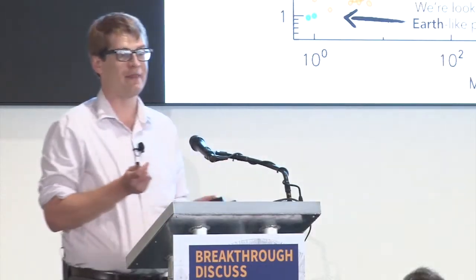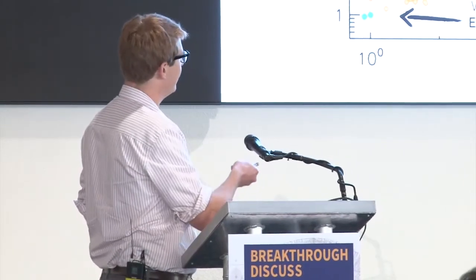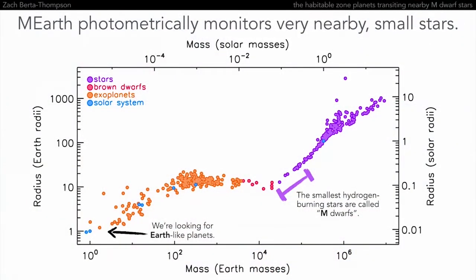And just a note on the name for MEarth. We are, of course, observing the smallest hydrogen-burning stars, which are called M-dwarfs. And we are looking for Earth-like planets. And of course, it's a lot of fun. So we call it MEarth.